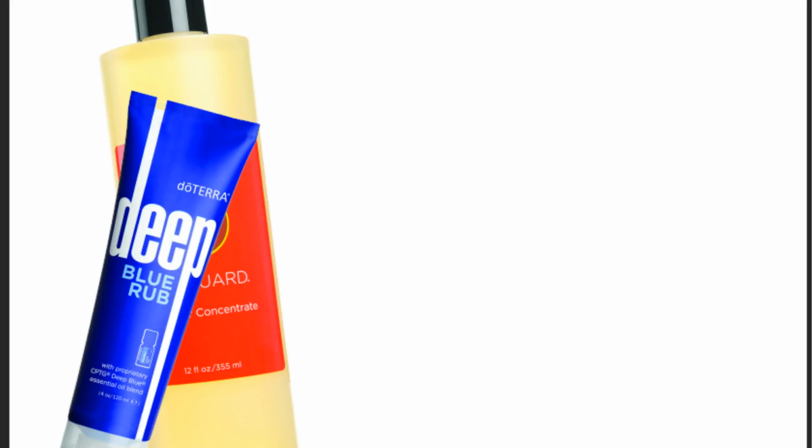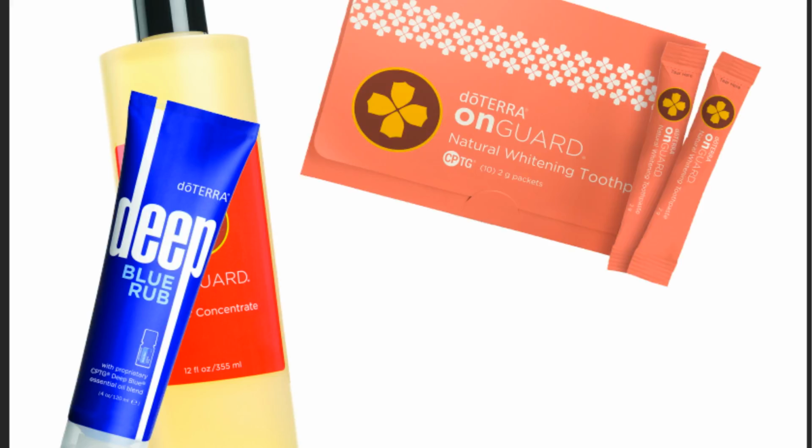Then Deep Blue. Deep Blue just replaces A535. It's amazing. It just melts your muscles and makes them feel good. Then there's toothpaste, On Guard toothpaste. My teeth really are whiter. Now I'm just showing you the samples, but I actually have my tube of On Guard toothpaste, and I love it. And it tastes so good. I had an issue with toothpaste. It was too foamy and it made me want to gag. Not this stuff. This stuff is unbelievably fabulous.